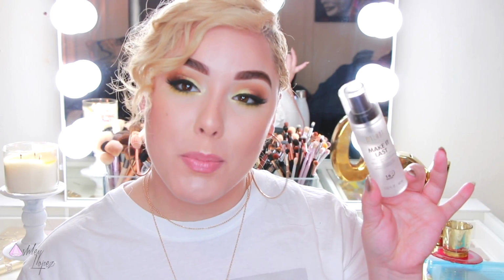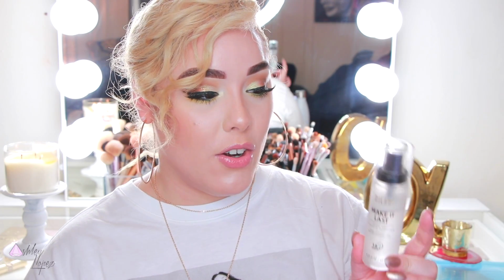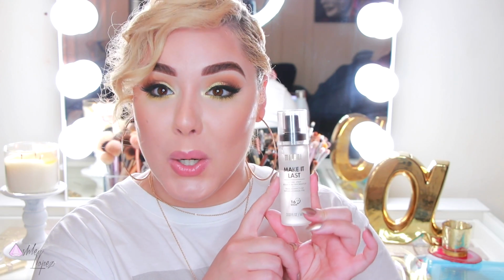Speaking of wearing your makeup all day long, I have a new setting spray favorite, and this is from Milani. It's the Make It Last setting spray. I've heard a bunch of people talking about this. You guys, I bought this before I went to Italy, which was like, I just got back last Wednesday, so like 2 weeks ago. I bought it for the trip, and I've already put that much of a dent in it. Oh my god, wow, okay.